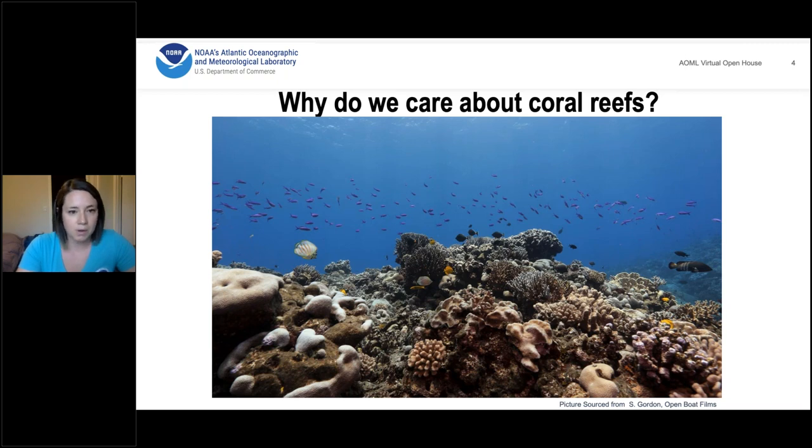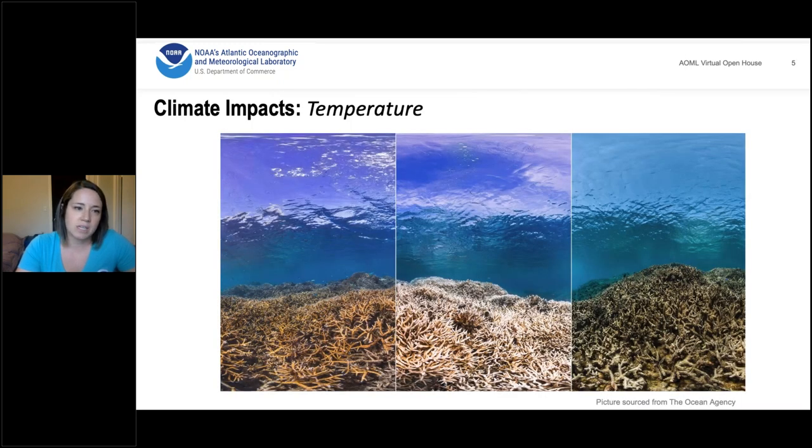There are multiple threats to coral reefs, but one of the ones that I'm going to talk about today is climate impacts. The first topic is temperature. Temperature is rising in our atmosphere, and so ocean temperatures are also rising. This increase in sea surface temperature is what causes coral bleaching, which is happening in this picture. When waters get too warm and the corals get stressed, they lose their relationship with that symbiotic photosynthetic algae, and it leaves behind this calcium carbonate skeleton, which you can see here in the middle picture. Now, some corals can recover from this, but it is hard and can cause mass mortality, as seen on the right. It has been said that temperature is one of the largest contributors and biggest threats for coral reef survival.